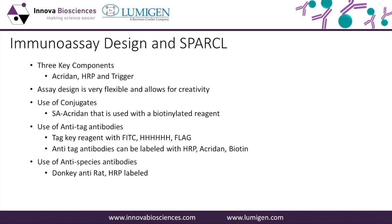So, immunoassay design and SPARCL. SPARCL is a highly flexible tool and easily configurable to suit your needs. The key things to remember are the Acridan and the HRP. They must be in your assay design somewhere. And the trigger solution is hydrogen peroxide based. That has to be in your assay design. It's conveniently added by the luminometer.